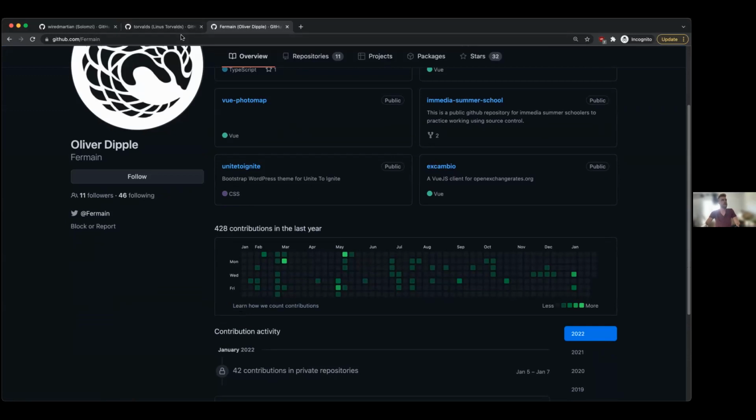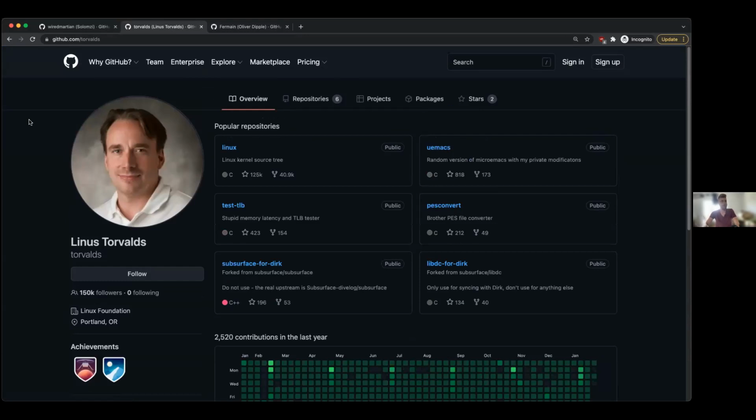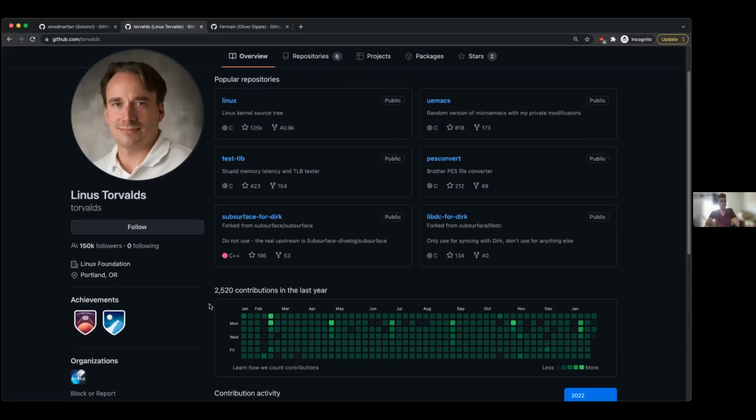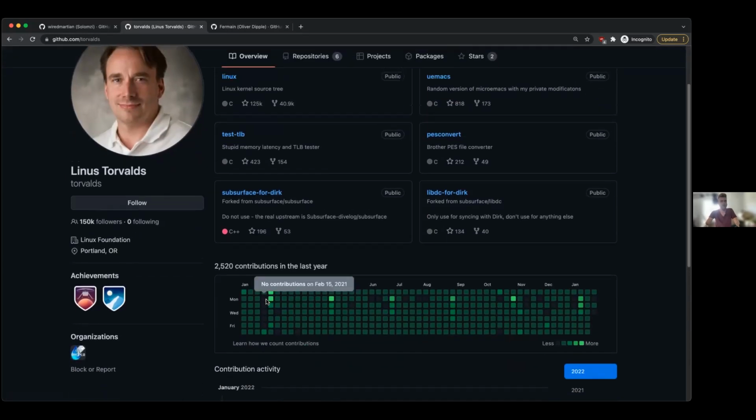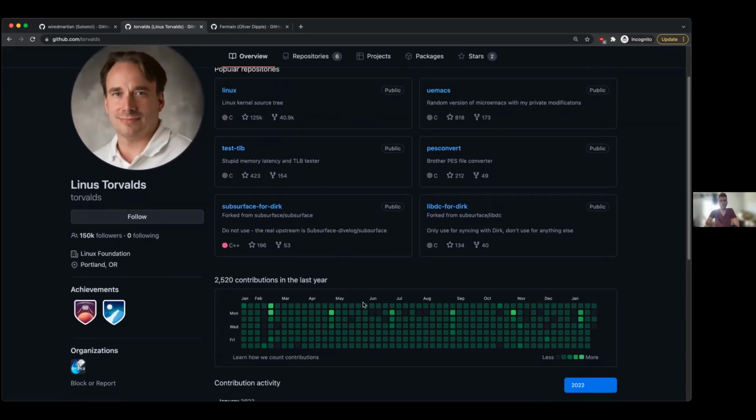If we go across here, this is someone who is very, very famous. Hopefully you have heard of him before. He is the man who's responsible for the Linux operating system. And if we look at his contributions, you can see that, apart from a week here and maybe a weekend every now and then, he's actually working on his code base every single day. This is because massive companies rely on this software, and as soon as an issue gets raised, it needs to be fixed immediately. Might be a massive security issue for the whole world if he doesn't do that.